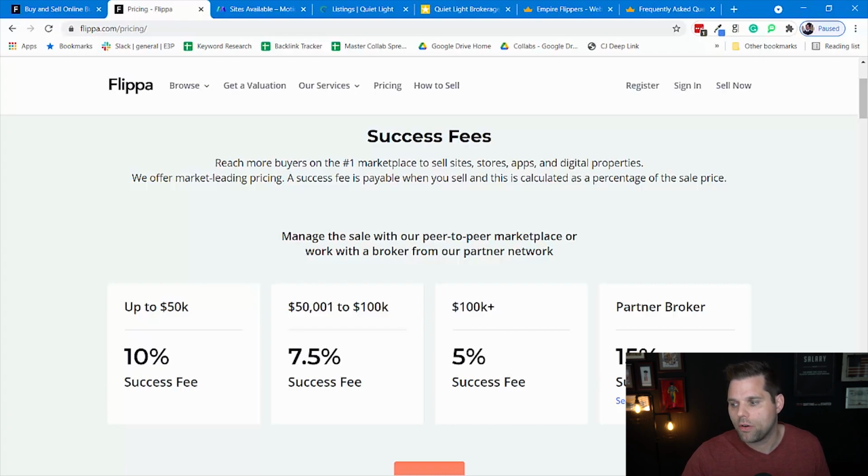And then they have partner brokers. They have some partner brokers that they work with. That's a 15% success fee, which is relatively high. So anyways, these are the success fees with Flippa, which aren't too crazy. And frankly, compared to some of the others, it's lower. Some it's equal, but some it's lower.